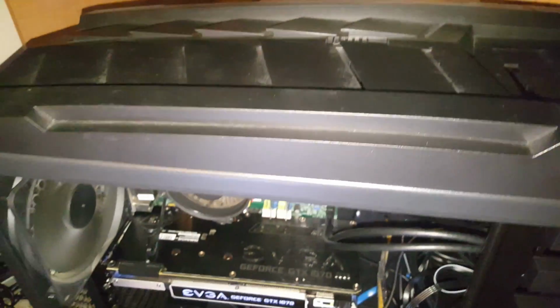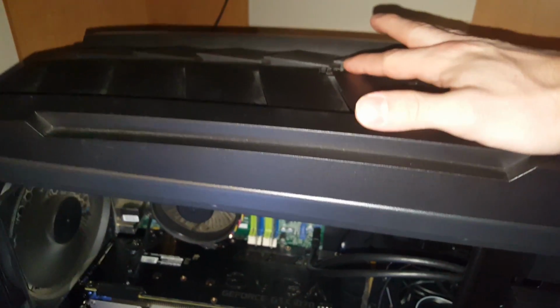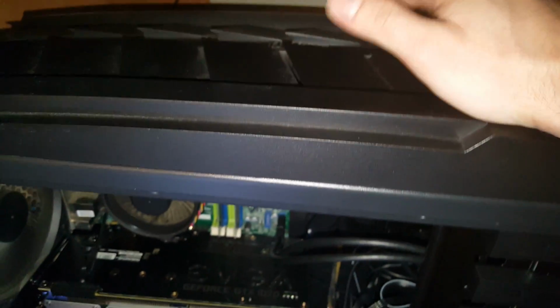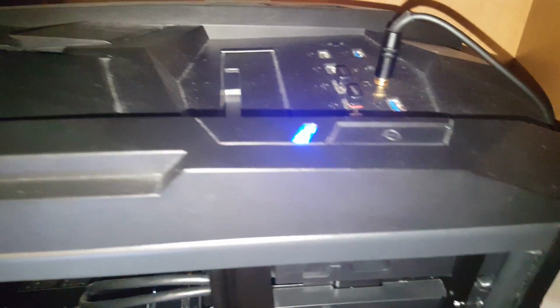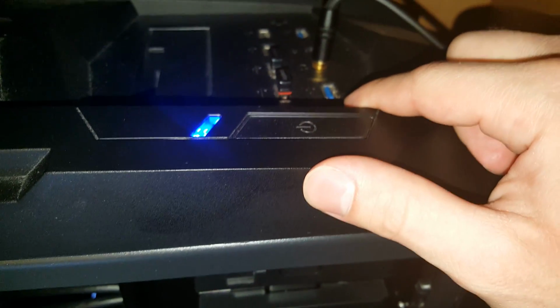So the top, oh, it is dusty up here. My bad, my bad. I meant to clean it, but in the dark it looks a little different. So this opens up, gives a little extra ventilation. I don't think that actually does much of anything. A little bit of a gimmick, to be honest. And then a hard drive slot here, which I need to fill. I need more hard drives. Pretty much basic everything else.